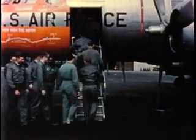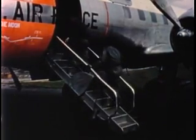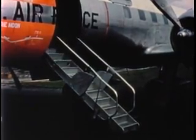In this sequence are shown experiments of simulated weightlessness, or zero-G. To produce this weightless state, an aircraft, in this case a Convair C-131, is flown through a Keplerian trajectory.